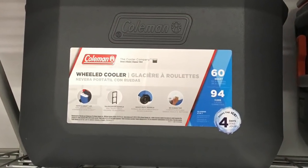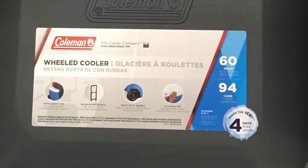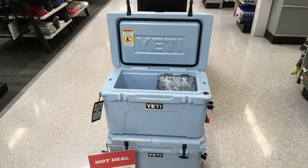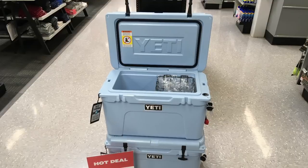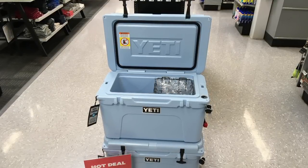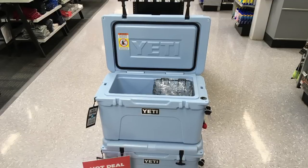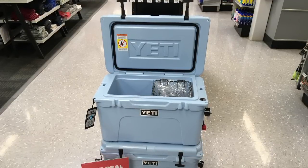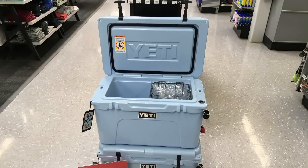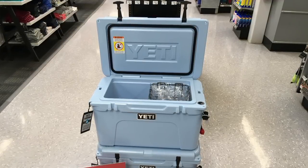In this regard, you should know that most cooler model numbers correspond to their capacity in quarts, but Yeti is an exception. Yeti model numbers consistently overrepresent the actual capacity. For example, the Yeti 45 only holds 37 quarts, and the Yeti 65 only holds 57 quarts.